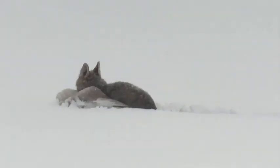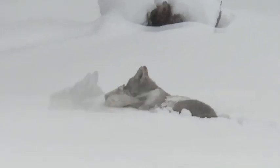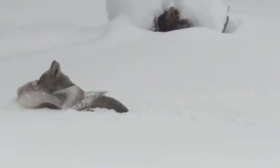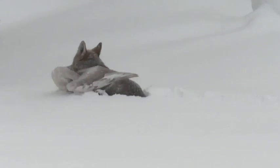Trumpeter swans in the winter usually congregate around areas with holes in the ice where they can still tip their butts in the air and eat aquatic plants off of the bottom. A group of swans is known as a ballet, a regatta, or a drift of swans. Those are all really cool names.